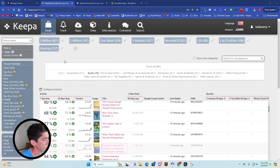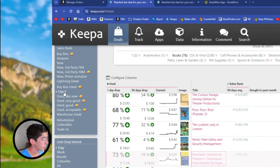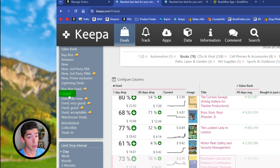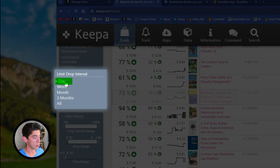So what I did is I went over to Keepa Deals and put in a couple of parameters that I think would be really helpful for you all. I'm over here on the Keepa homepage, where it says Keepa Deals, and I'm going to click this Used button because we're looking for books in used condition. I'm going to come down to the drop interval and select day. That means we're trying to find books that have dropped in price just within the last day.